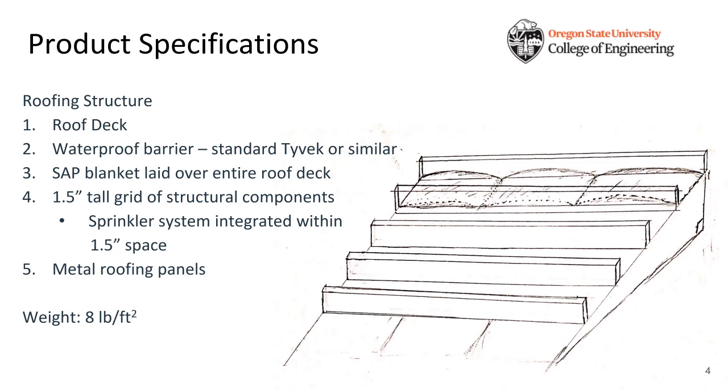Overall, soaked, this roof will only weigh about 8 pounds per square foot, which is well below the weight limits of modern roofs.